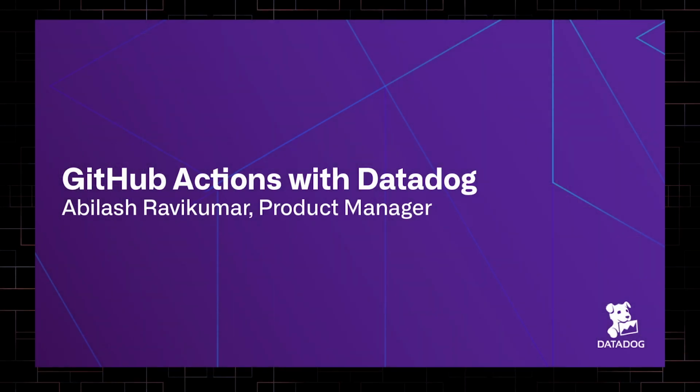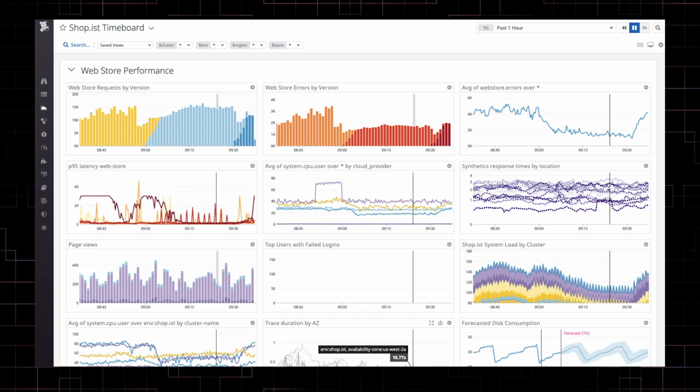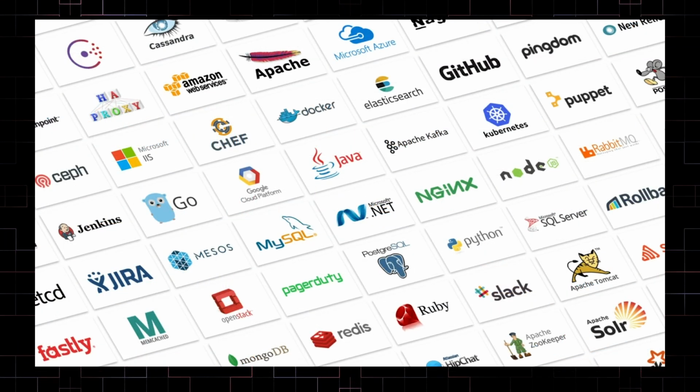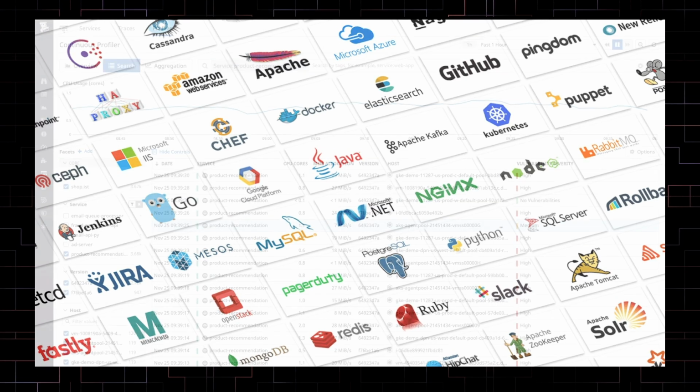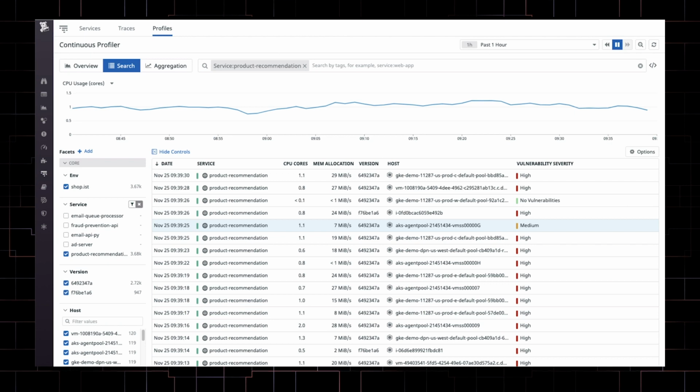Hi, I'm Abhilash. I'm a product manager at Datadog. Datadog is a full-stack observability and security platform. We have over 400 integrations so that developers can monitor their stacks without manual instrumentation. We recently launched an integration that provides CVE analysis from our Continuous Profiler.